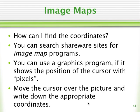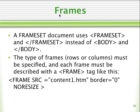So, how can I find the coordinates? Well, you can search for shareware sites if you wanted to. There are image map programs that allow you to put the mouse down, and it'll capture the mouse movement and tell you how big the coordinate area is or how big to make the map. So you can move the mouse through the picture.